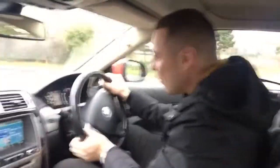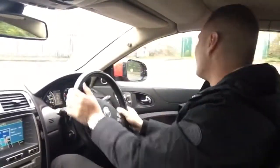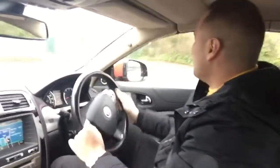I just can't deliver the power. Can't do it. What I'll do is I'll pull over here and I'll show you what it looks like on the outside. Now this really is a beautiful car.